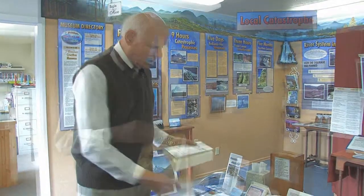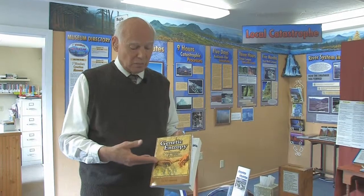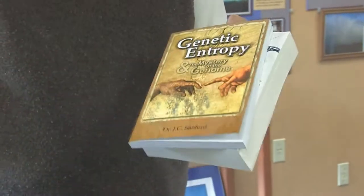Genetic Entropy and the Mystery of the Genome by John Sanford. Genetic entropy says that the human race continues to acquire mutations in the gene pool, and that in 400 generations or so, the human race will go extinct. Secondly, Mystery of the Genome. Far more information than most geneticists were acknowledging at the time. And yet, over the last few years, they've discovered that the genome holds far more than Webster's Dictionary, far more than Encyclopedia Britannica. It's more like as much information as it would take to build Darth Vader's Death Star.